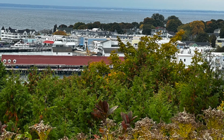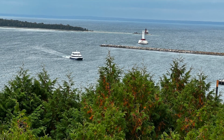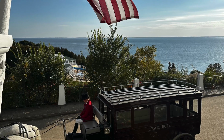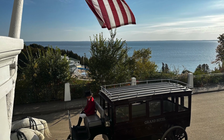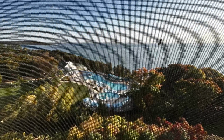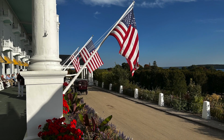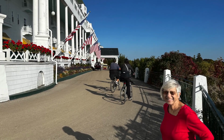This is the view from the Grand Hotel. That's Lake Huron out there. That is the grounds of the Grand Hotel, and this is another look at the front of the hotel and its long porch.